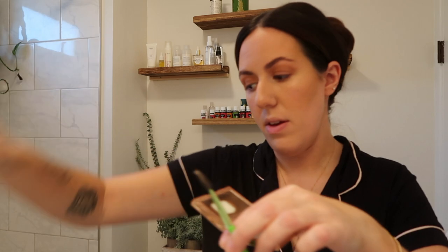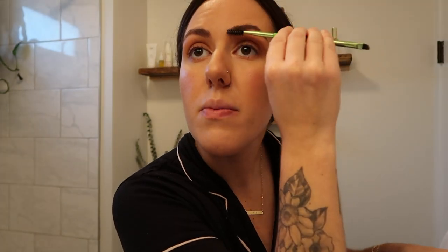And I just take a spoolie brush with some setting spray sprayed onto the wax, and I just brush my brows in place where I want them. You guys can tell my brows are going nuts because I haven't trimmed them in forever or really done them. So I just brush them up and then kind of position them in place. So spray the wax with some setting spray, then brush them in place. Let that sit for a minute.